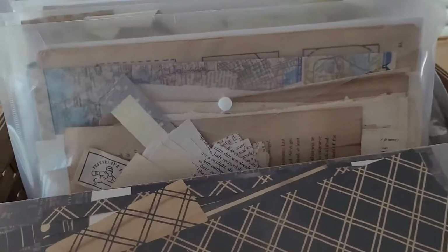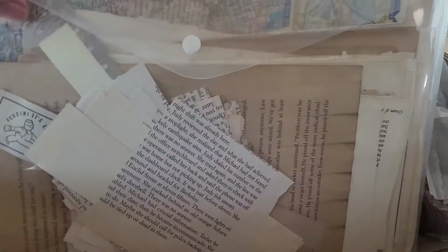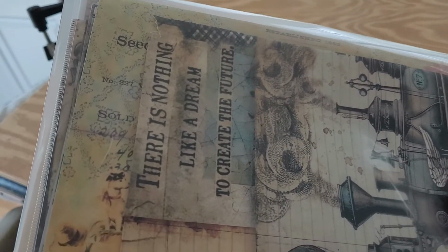This is all just black things. This is book pages and maps that I use, and some papers that I put in that I can rip up for collaging. Coffee dyed.